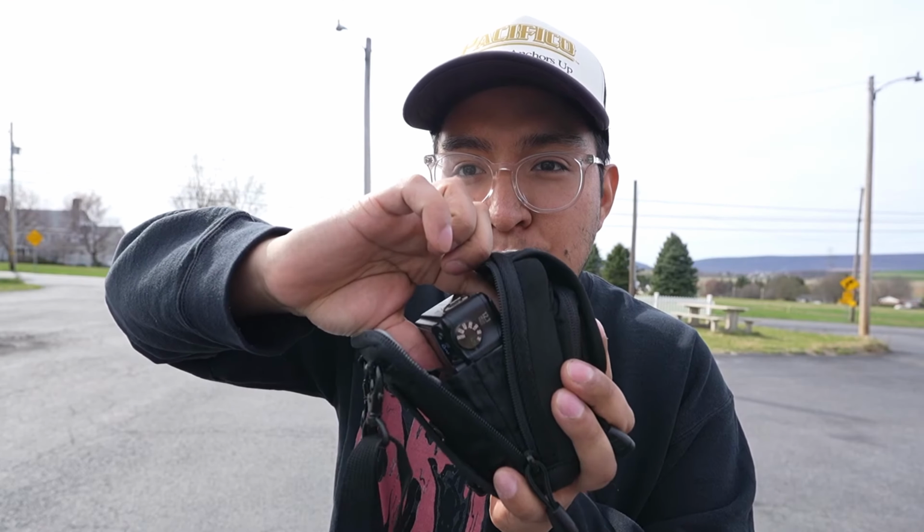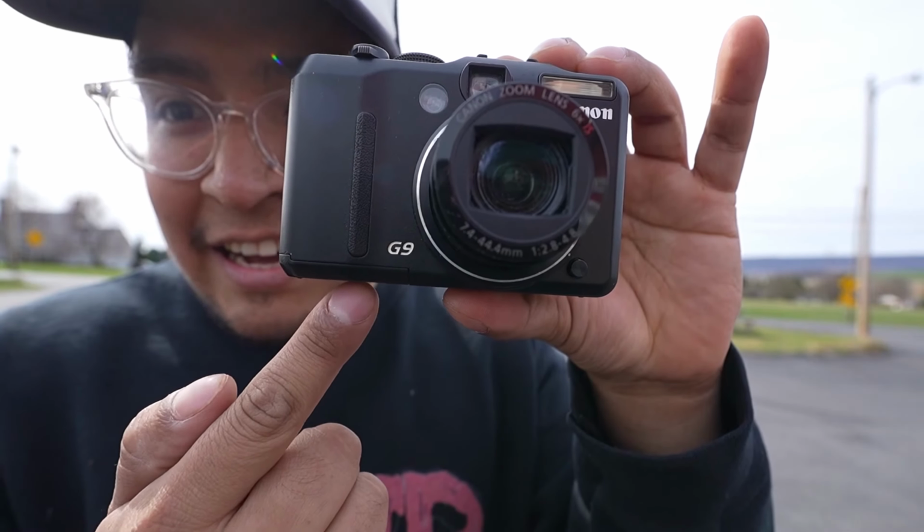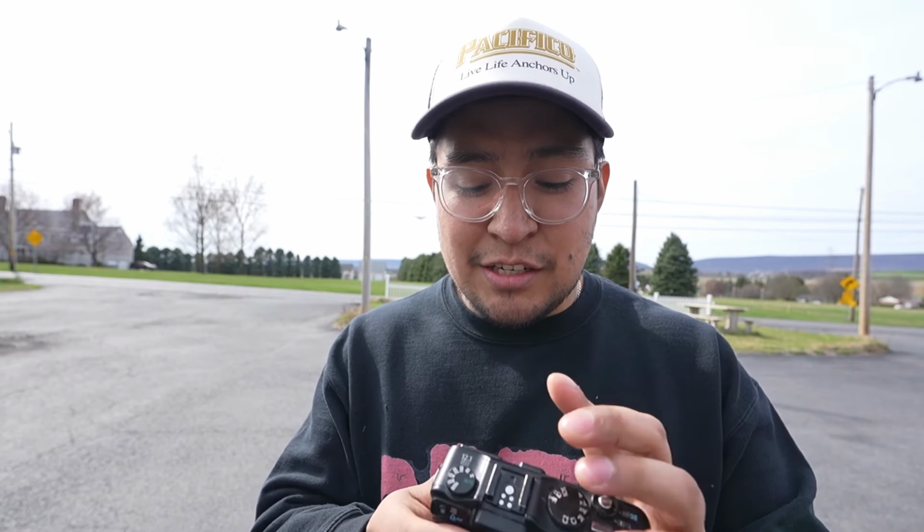I'm super excited for this camera because it's going to be my new point and shoot. Wow, old point and shoot. It's maybe like 15 years old. Dang. Canon G9. Small little thing, the lens is a little bit scratched, but it should be no problem.